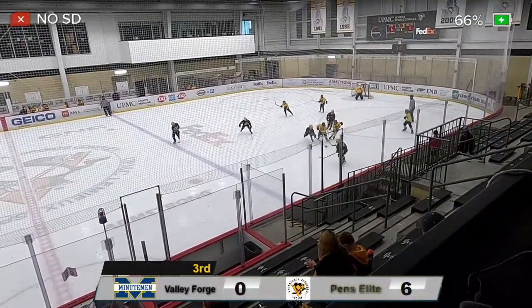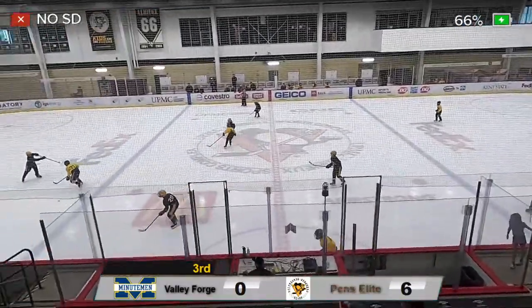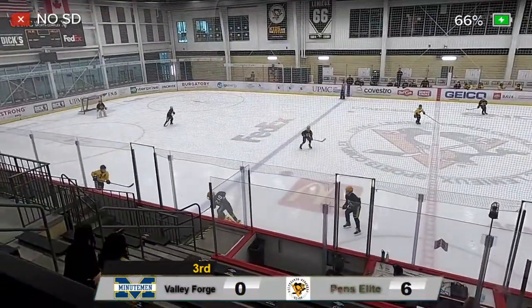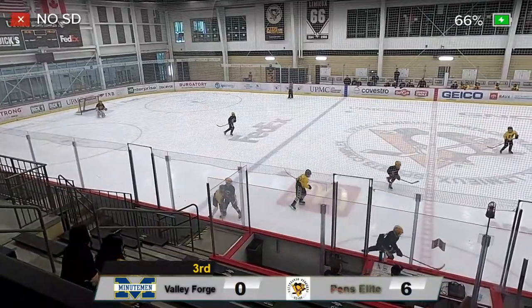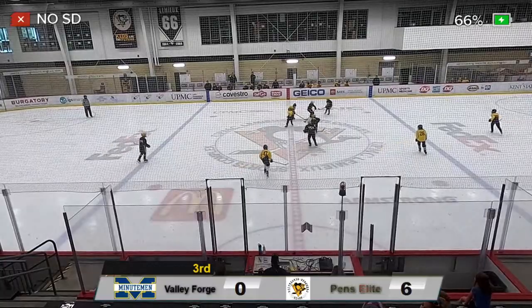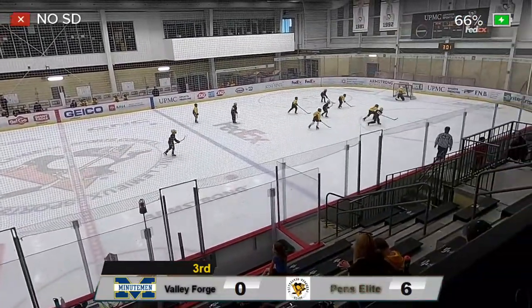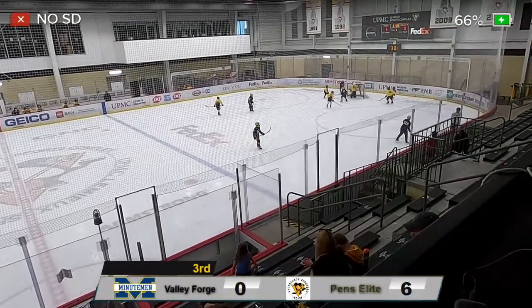Face off. Kicked out of the zone by Valley Forge, gathered by Zachi. He goes off the boards for his partner, Kumnik. Kumnik chips it forward, looking for Goldberg. It's past him to Valley Forge, but they'll send it no further than Zachi, who bats it up in the air and knocks it through center. Zachi to the outside. He sends one just wide of the cage.